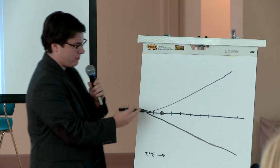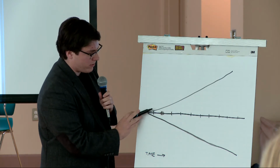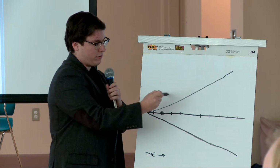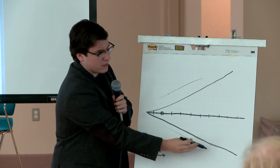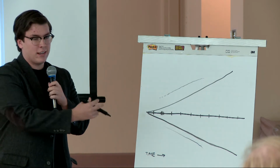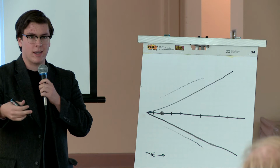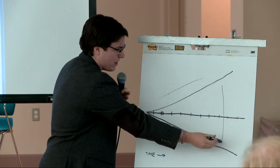And so essentially we're in a big cone. And what this cone is made up of is two lines that are going this way. What this line is, is future possibilities, and what this line is, is present capabilities. So what it's showing is that as we go through time, innovation will become more and more complicated, because those two things will become more and more divided, causing this gap right here.